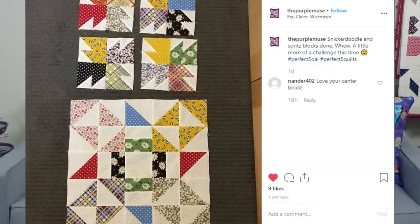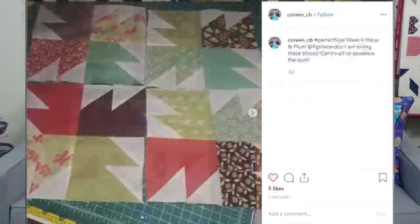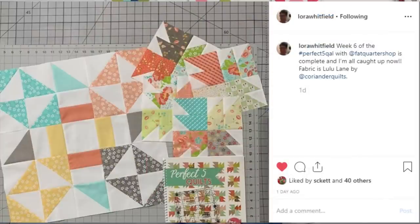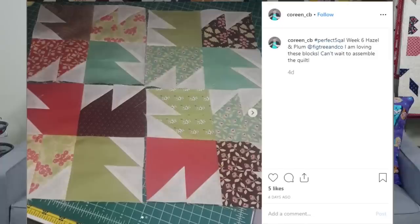And then the Purple Muse, and I think that is American Jane fabric. Yeah. And Corrine CB. And one lady, okay, one lady took, go back to the last block. Sorry. She took that last block and she got all the corners on the wrong side.